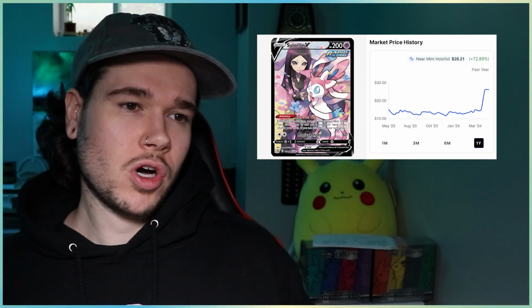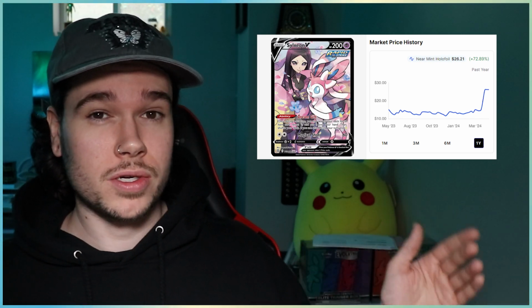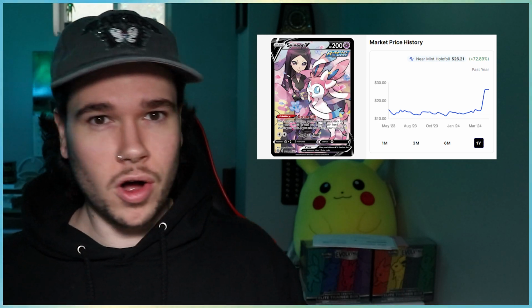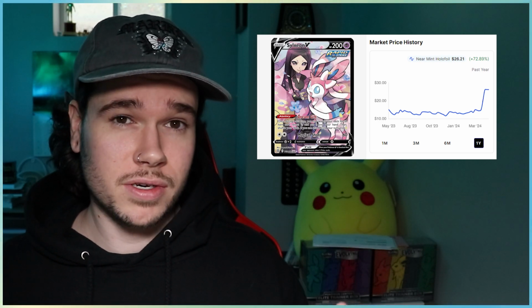I don't know if this card will go up a ton. I don't know if I ever see it hitting like $50. Maybe long term once the dust has settled with the Sword and Shield era. Value is kind of all over the place. Some cards are peaking and just spiking like crazy. Some cards are dipping a little bit.